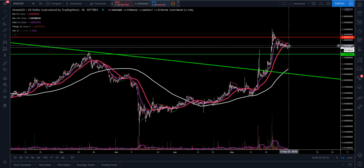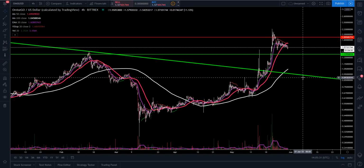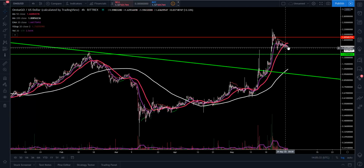But for me, what we need to do now is get up above $1.75 to the upside. Then it's going to be around that $2. So there's going to be the overhead resistances as well as this 50 moving average, which will act as potential resistance at about $1.70. And then in terms of support, we're going to be looking at $1.49 for us to hold.